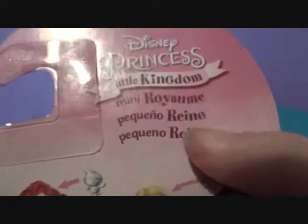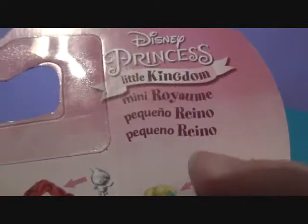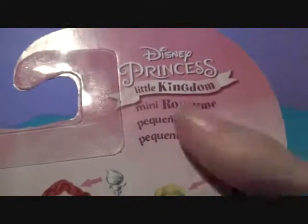And then there is Mulan and Mushu, and they're kung fu fighting, or just doing karate. I don't know which one. But yeah, pretty great. And then there's the side, and then the top, and then the other side, and then the boring bottom. And then the back here says Little Kingdom, and then Mini Royaume, I think. Yeah, these are other languages. I don't know which languages. One of these is Spanish, but the others I just, yeah. So, there's that. Very multilingual.